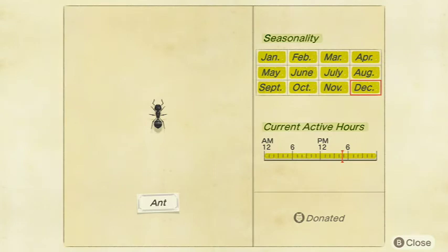The ant you can find is only on rotten turnips. So basically what you've got to do is go to Daisy Mae every Sunday before 12 p.m. Daisy Mae is this pig with snot. You can easily just buy turnips from her.